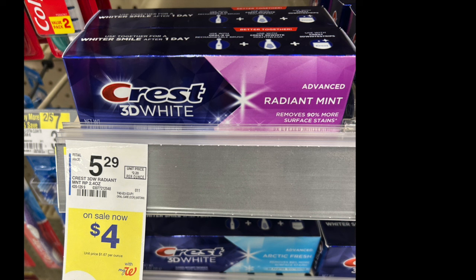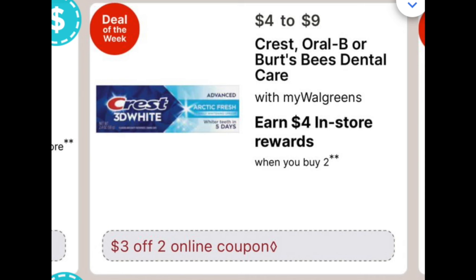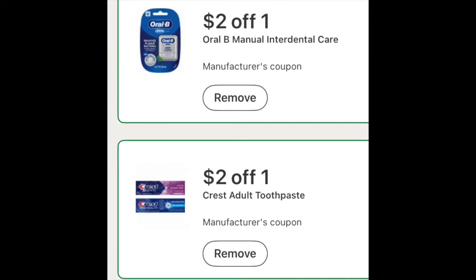Now, these next deals, if you might have the digital coupons to go with, by all means, make it happen. The first are the $4 Crest products. The promotion for this is to buy 2 to get back a $4 register reward with a $3 off 2 digital coupon. Now you have either the $3 off of 2 or $2 off of a paste and a floss. So depending what you may or may not have, if you went hard on this deal earlier in the month, I don't believe that these coupons reset for whatever goofy reason.